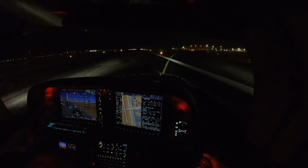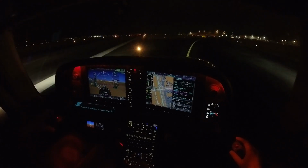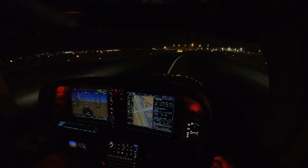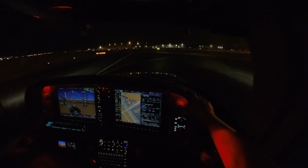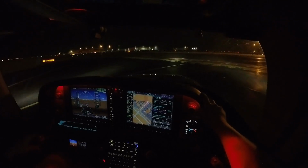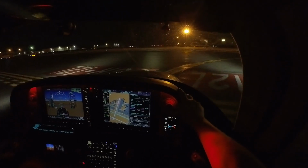So it's still an instrument approach under an instrument flight plan until you land at a controlled tower. And what this is, you are guaranteeing that you have visual reference of the airport. So once you are cleared for the visual, it is your discretion on getting down and landing at the appropriate runway. I hope you guys enjoyed the video.